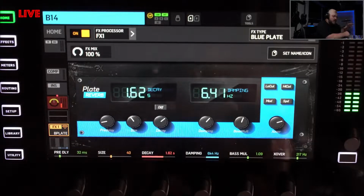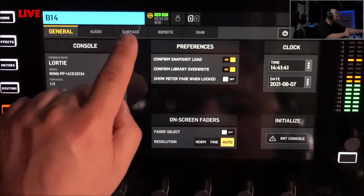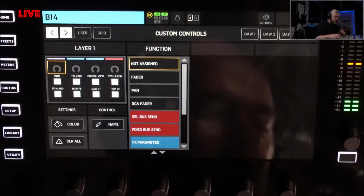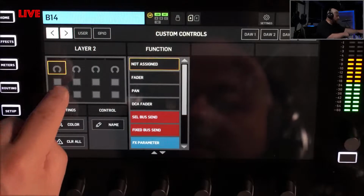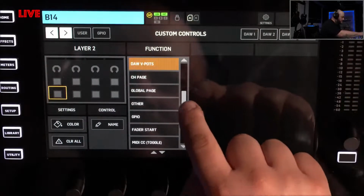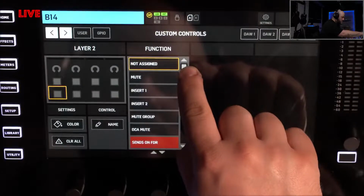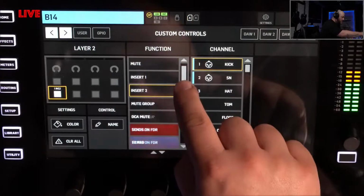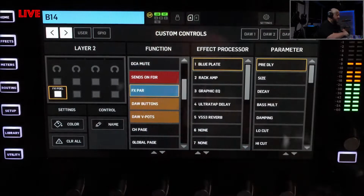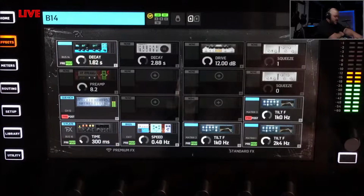Okay. Now, let's go to custom control and see if this is an option or not. No, I need to press here. This is what I want. Let's go to another layer, layer 2. Let's go effect. What do we got? Effect. Nope, not insert on off. FX parameter. Are we talking about the blue plate? Yes, we're talking about the blue plate.